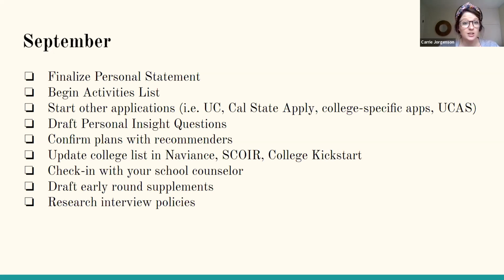starting your other applications. So by now you've hopefully started your Common Application. September's a really great time to log in. If you're applying to any of the California schools, there's 2 different systems. There's the UC application, 1 application for all UC schools. And then there's Cal State Apply, which is 1 application for all of the Cal State schools.